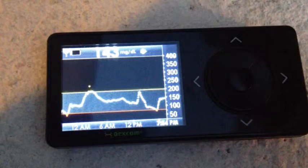This is the first of 7 days. This is where I'm eating almost only protein. We can see this graph is very good. It's all between 200 and 80. No low blood sugars, and just one little blip over the 200.